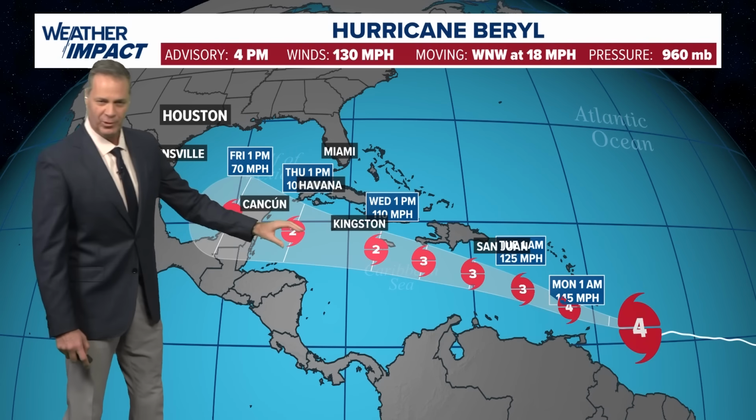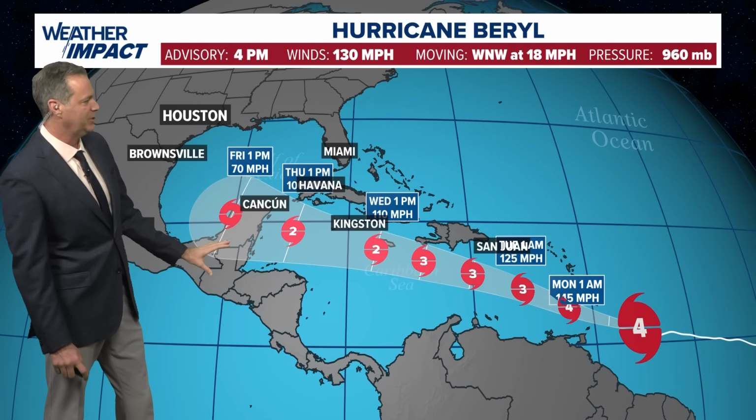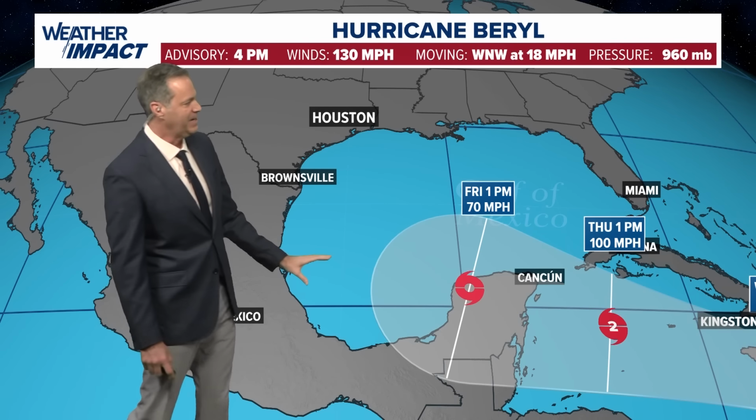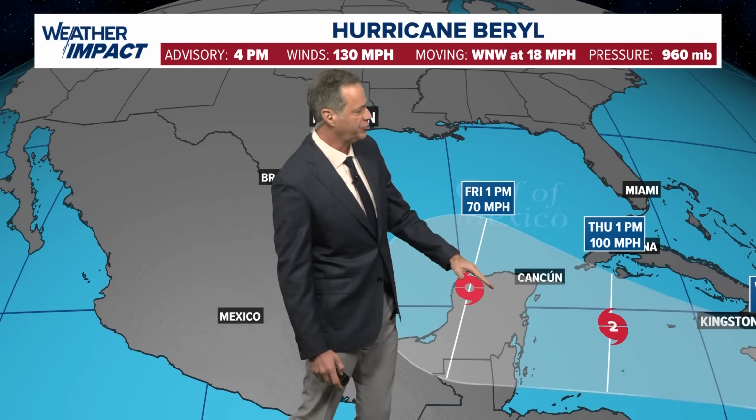And then forecast does have it making landfall most likely on the Yucatan Peninsula. That would be Thursday night into Friday morning if it follows the middle part of the cone. But remember, statistically, it's just as likely that the storm could be on the right-hand side of the cone or the left-hand side of the cone. Again, just as likely it could be anywhere in that cone.